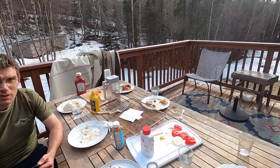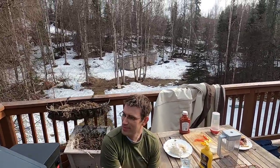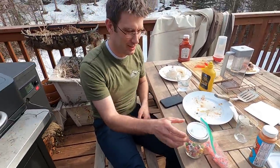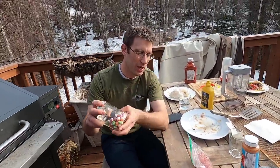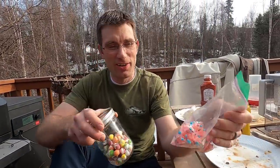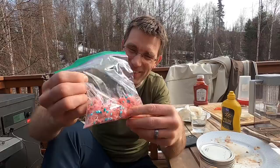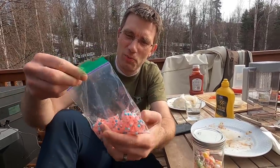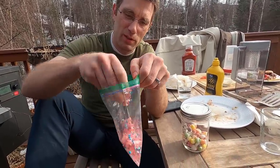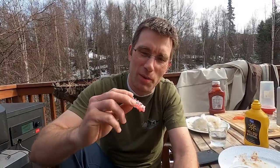Look at this, we're having dinner on the deck, even with all that snow still down there. Dad's gonna do a taste test. Okay, so we just finished a moose burger dinner. So this is what? Sour Skittles. And then these are the rope ones. I dropped it and it kind of shattered. We'll try the nerd rope. I like gummies. Just don't bite down too hard.